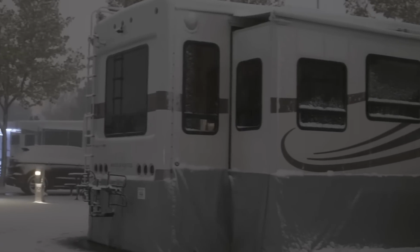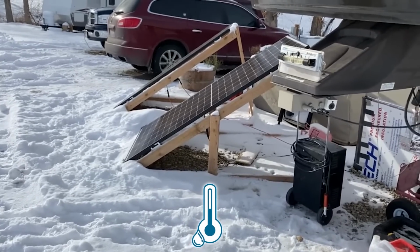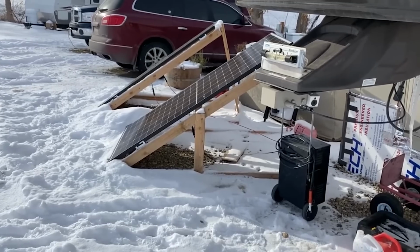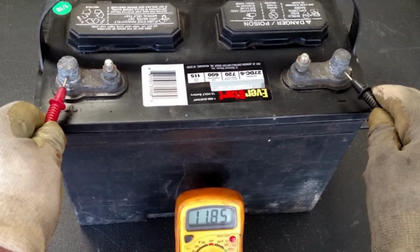Cold weather poses significant challenges for RV batteries. When temperatures drop below freezing, battery capacity can plummet by up to 50%. And severely discharged batteries risk permanent damage from freezing. This is particularly concerning when you're depending on battery power for essential functions like heating and lighting.